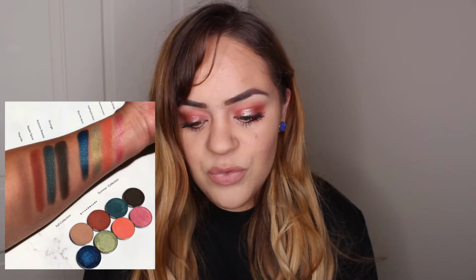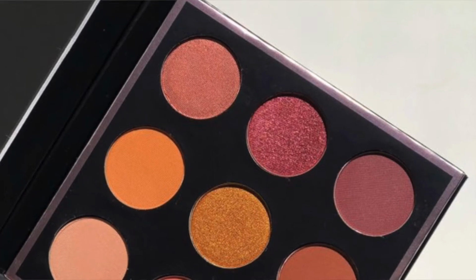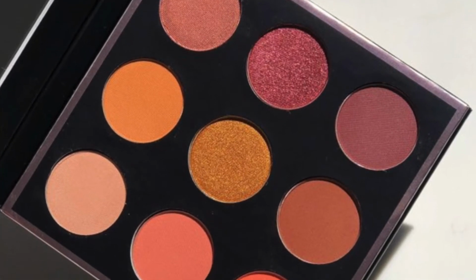So I actually think the summer collection is a lot cuter than the pumpkin spice one. The pumpkin spice palette I don't think is very cohesive, and I like palettes that are cohesive. It doesn't look to me like a palette that I could really come up with looks with only that palette without reaching into another one. So I wouldn't say I want that one, but the summer collection actually is really, really pretty, and I do enjoy Makeup Geek shadows.